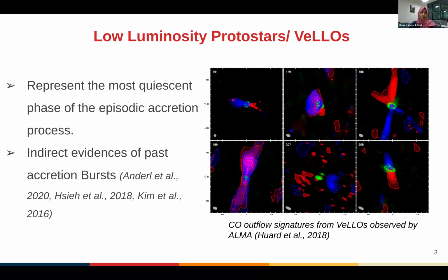So as we all know, the solution to these very low accretion rates can be episodic accretion, and these VeLLOs represent more of the episodic accretion process. And there have been multiple studies that probe the evidences of fast accretion bursts in these VeLLOs with indirect methods such as the location of CO and N2H+ snow lines, CO outflow signatures, etc.